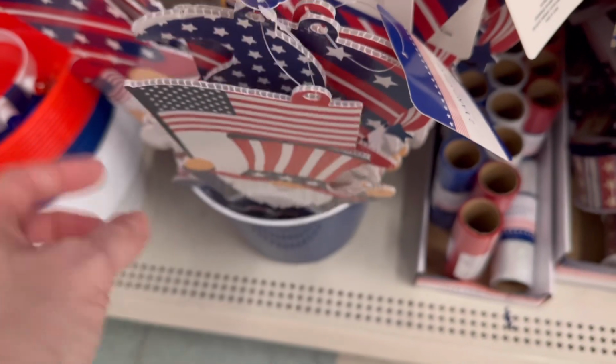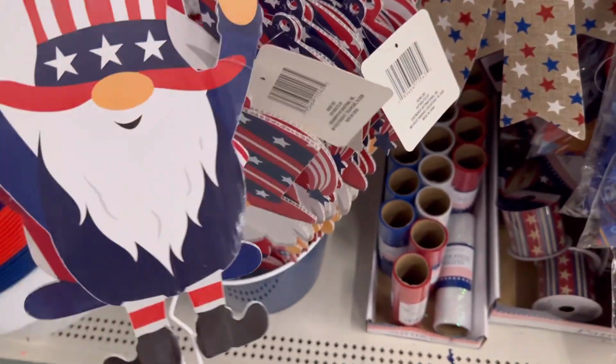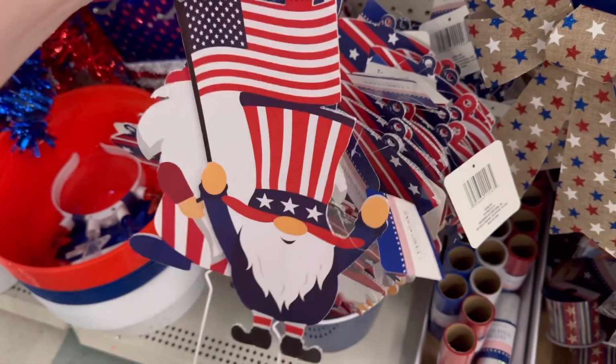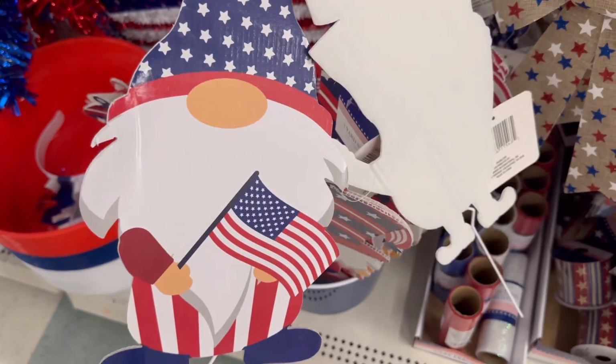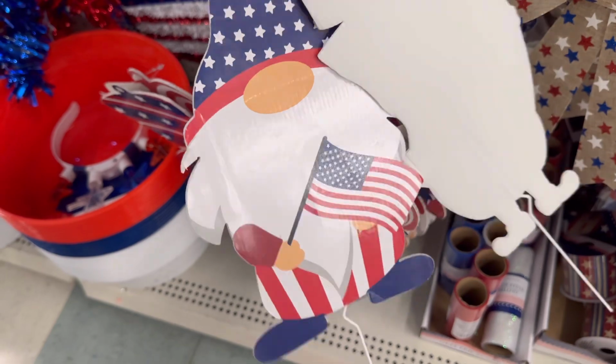I thought these were nice, the yard stakes. I know that the gnomes aren't everybody's favorite, but what I'd like to see is yard stakes like this, you know, but without the gnomes, in some other type of decor maybe.